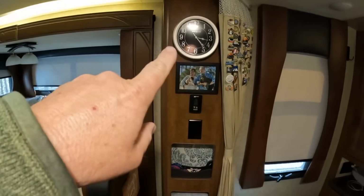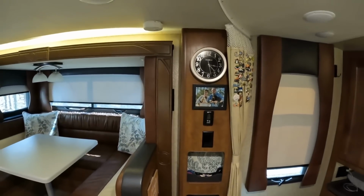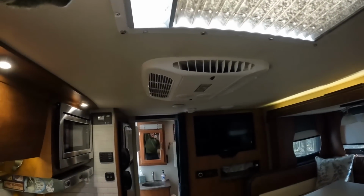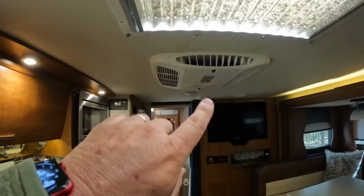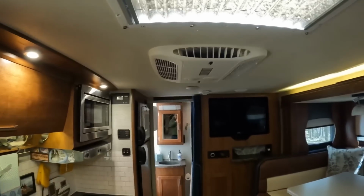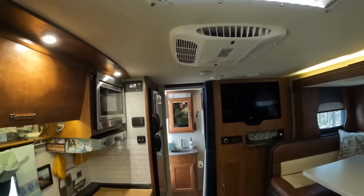We do have the Howard Miller clock, kind of the signature piece that comes with Lance trailers, or most Lance trailers. You've got your skylight right here with your shade, lets in a lot of light. The AC in the 2020 unit is not ducted, so just so you're aware, but it more than cools this trailer. So staying cool is not an issue, but it is not ducted.